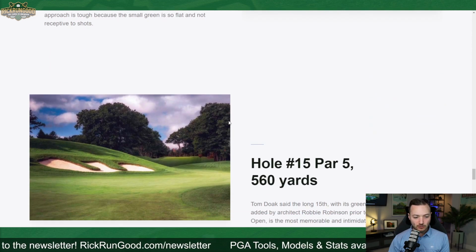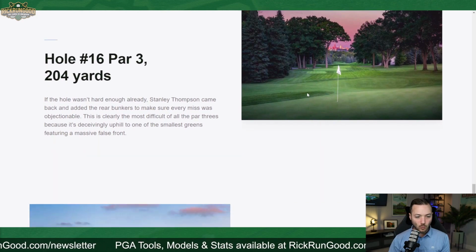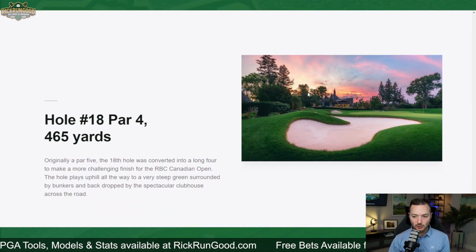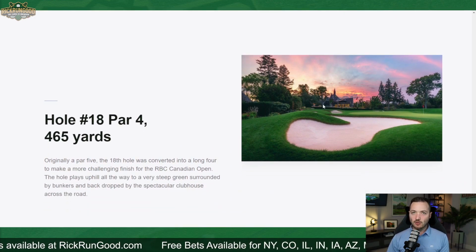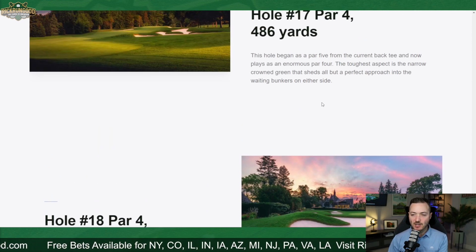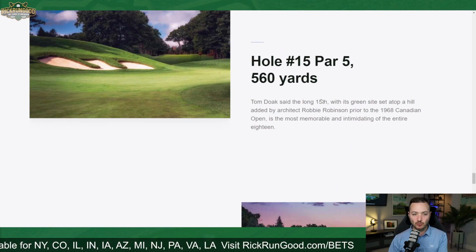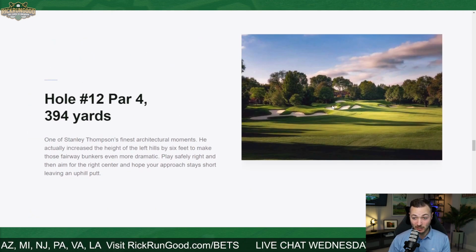So when I start looking through the photos, when I start reading the reviews, when I start reading what the goal was for the redesign and the original architecture, you're going to want to play out of the fairway. The rough, 3.5, 4 inches, is kind of what we're looking at. Kentucky bluegrass, and being able to hit these small greens is going to be key. I also think this is going to look great on television, by the way.